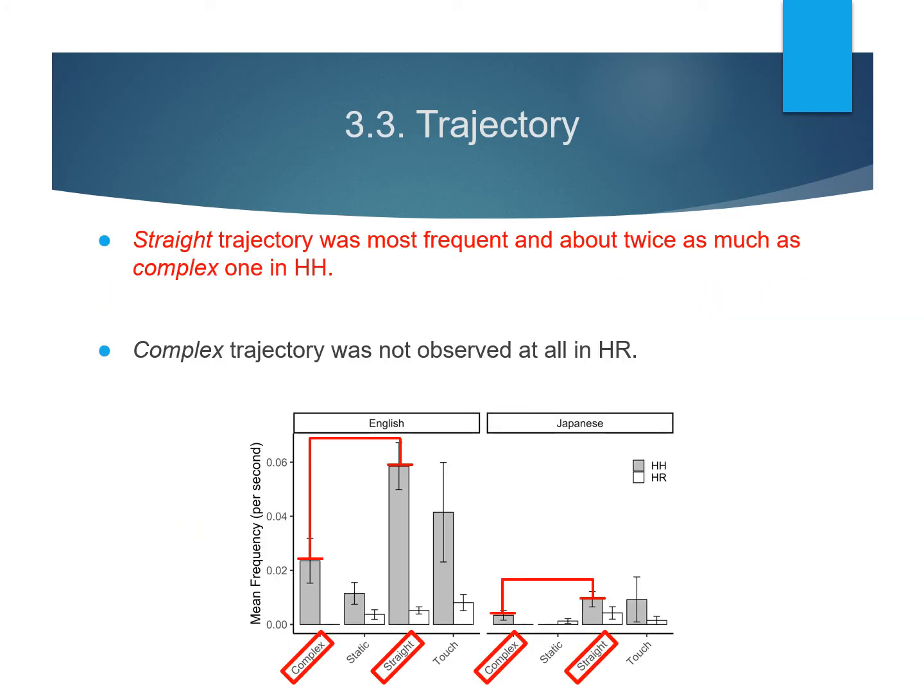Straight trajectory was most frequent and about twice as much as complex one in human to human. But complex trajectory was not observed at all in human to robot. This result is consistent with the fact that participants produced few complex forms in human to robot. Complex trajectories and forms could represent more rich information visually, but they would demand more cognitive cost in terms of production, recognition, and interpretation. Therefore, participants seemed to save the cost because they didn't regard the robot as a partner who can recognize rich information. This indicates that in order to elicit hand gestures from humans in human-to-robot interaction, the robot should be perceived by humans that it can interact with them tactfully in visual modality.